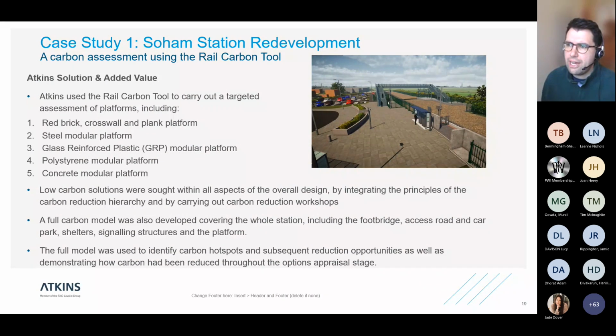So Atkins used the rail carbon tool to carry out a targeted assessment, which included a comparison between red brick, crosswall and plank platform, steel modular platform, GRP modular platform, polystyrene platform, and a concrete platform. And then low carbon solutions were sought within all aspects of the overall design by integrating the principles of the carbon reduction hierarchy, by carrying out carbon reduction workshops, which brought together stakeholders from across the project delivery and the supply chain to identify carbon reduction opportunities that could be taken forward and explored in later design stages or project delivery stages. A full carbon model was developed covering the whole station, which included the footbridge, as you can see in the picture, access road, car park, shelters, signalling structures, and the platform. The full model was used to identify carbon hotspots and subsequent reduction opportunities, as well as demonstrating how carbon had been reduced across the appraisal stage.